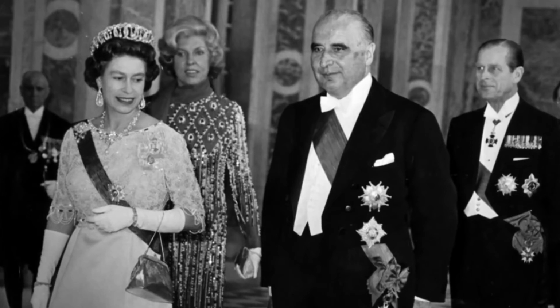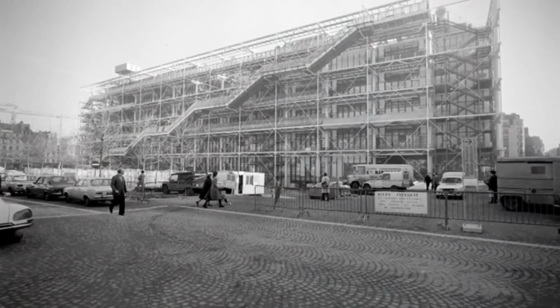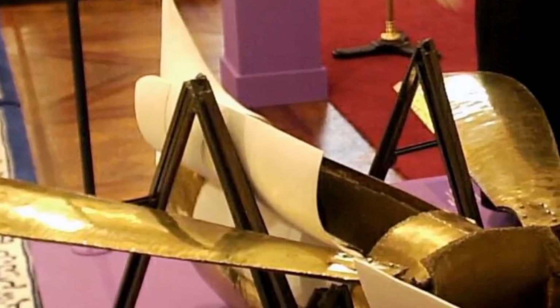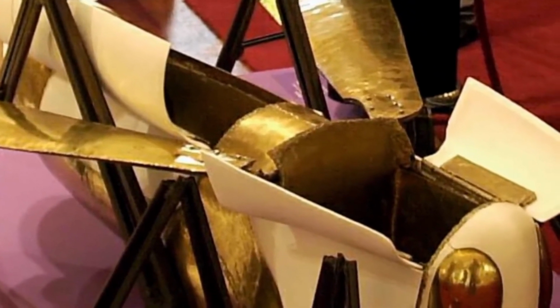One man didn't have to worry about that. The President of France, Georges Pompidou, hosted the Queen and Prince Philip in a state visit in 1972. Pompidou was spearheading a project to open a new museum of modern art. So naturally, he wanted to give Prince Philip a suitably modern gift. And what says modern more than a gigantic insect? Behold, the grasshopper.